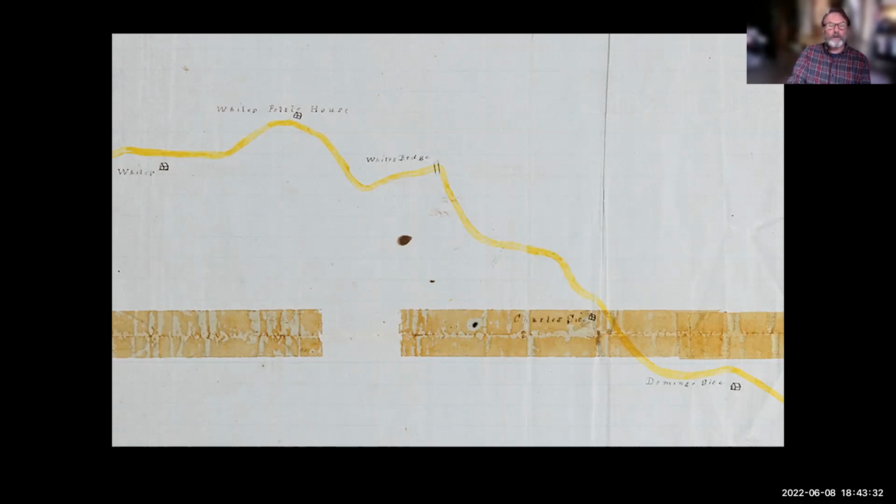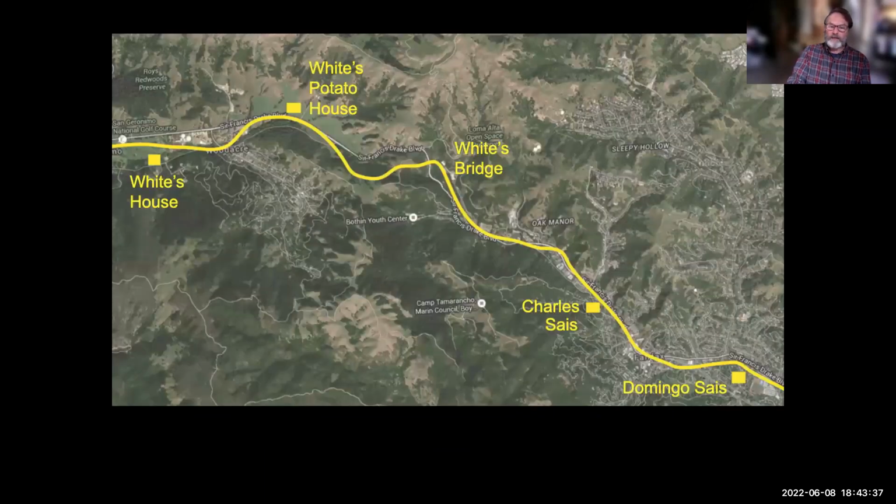So I'm going to align this with a current day view. Roughly his line, it's not a super accurate one, but you can see how it had to wind around the hills and up over White's Hill and down into Fairfax and San Anselmo. And it was neat to see White's Potato House, because I'd heard that White and even Joseph Revere before him grew potatoes in the San Geronimo Valley, acres and acres of potatoes. And now we think we know where those potato fields were, which would be on the Flanders Ranch as you go over the hill there.